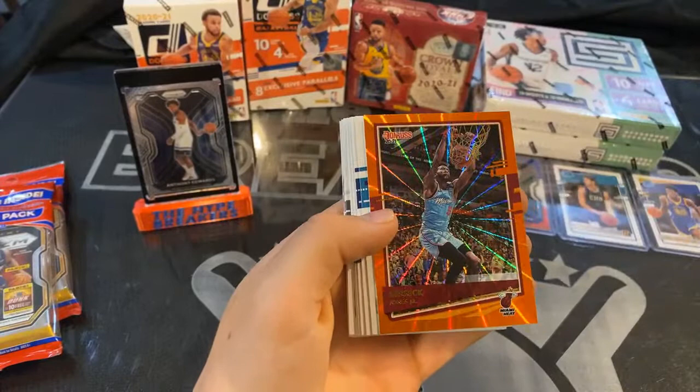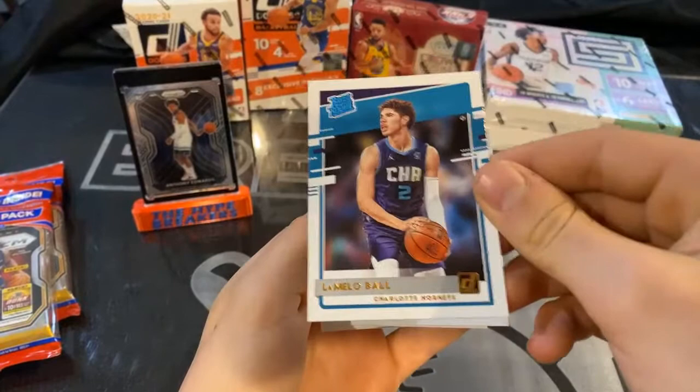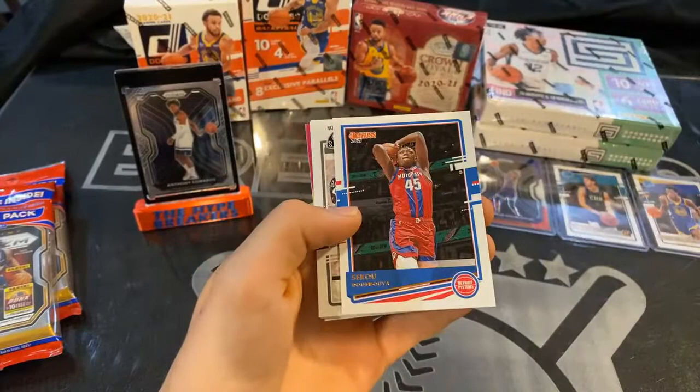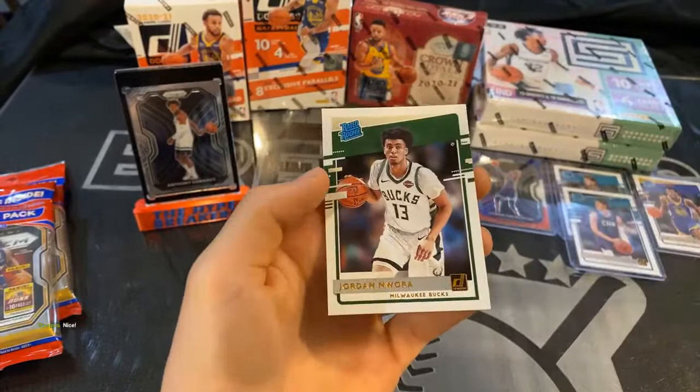Two more rated rookies coming up. First one, going to be our second LaMelo Ball of the night. LaMelo Ball, rated rookie number 2 for the Charlotte Hornets. Nice. Cassius Stanley, followed by Aaron Gordon, Kevin Huerter. We got Sekou, Jarrett Allen, Lonnie Walker IV. Inserts of Rudy Gobert, Power of the Paint. Two more cards to go in the box, Jahmius Ramsey and Jordan Nwora for the Bucks.